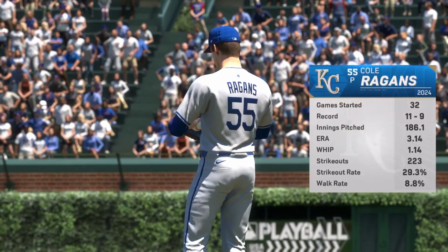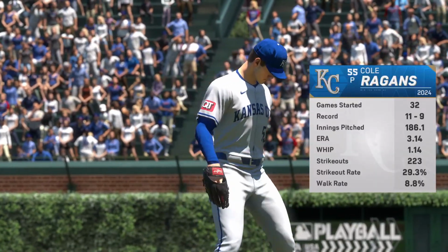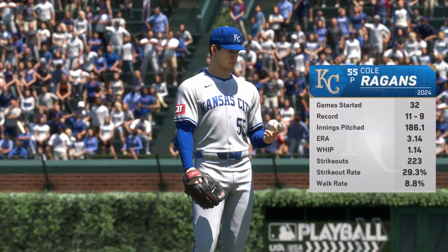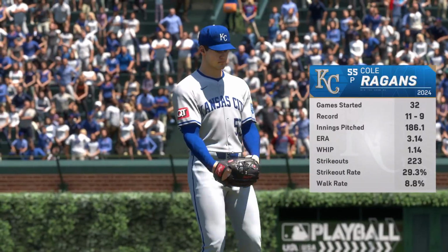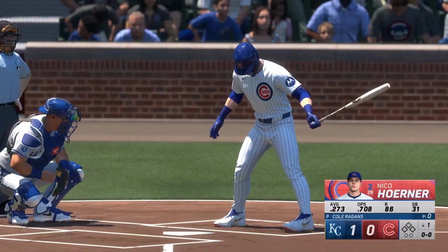Back here at Wrigley Field, today's starting pitcher, Cole Ragans. Chris, how about a scouting report? It's always interesting to see how he utilizes all of his pitches and how many of those he has a good feel for on that given day. When he's right, he's really able to keep hitters guessing, and all of his stuff seems to be coming out of the same arm slot, the same tunnel, and that can make life very difficult on his opponents.